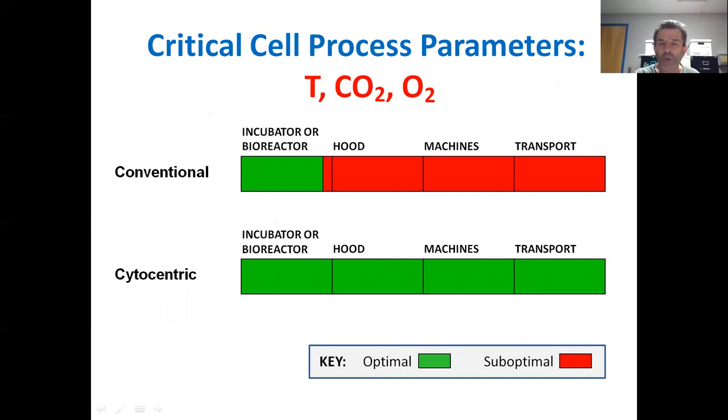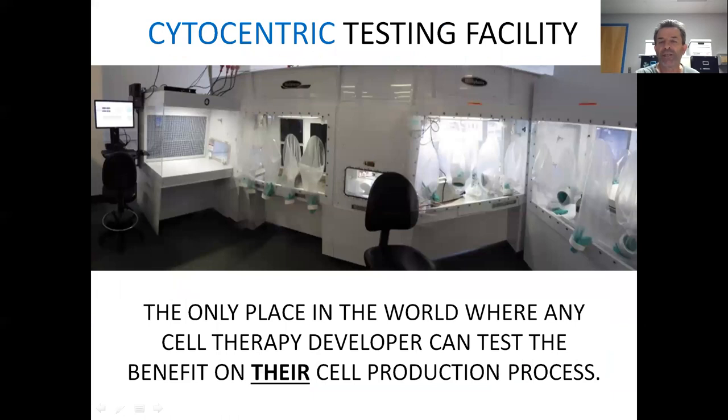Currently, in most production processes, optimum conditions are only maintained inside of incubators or bioreactors. But in cytocentric practices, these optimum conditions are maintained in all the other places cells are produced. And this is something that can be tested only, as far as we know, in this facility. It's the only place in the world where any cell therapy developer can bring their entire production process and test this improved process control.